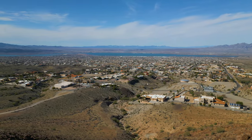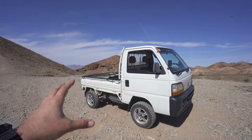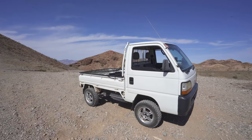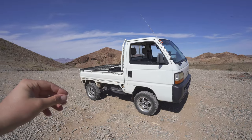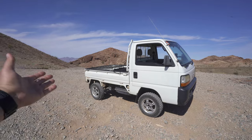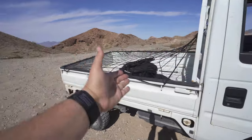So in case you haven't seen that video from a few weeks ago, what we have here is a Honda Acty. This is a 1996 model, and it was imported from Japan, and it is called a K truck. Now in Japan, they have certain tax brackets based on your vehicle size and engine capacity. Well, this thing fits into the lowest tax bracket, making it the cheapest thing to drive out there. It is very utilitarian. As you can see, we have a bed here that has stuff in it, including, like I said, the cigarette butts, and I don't know where they came from.